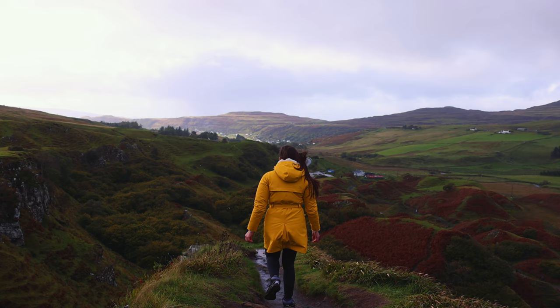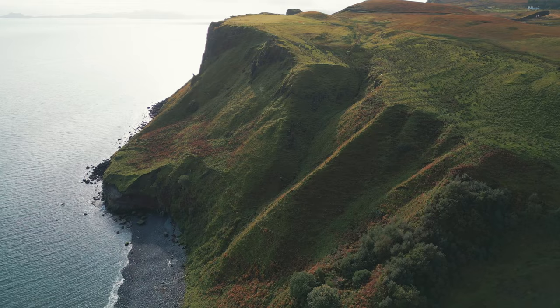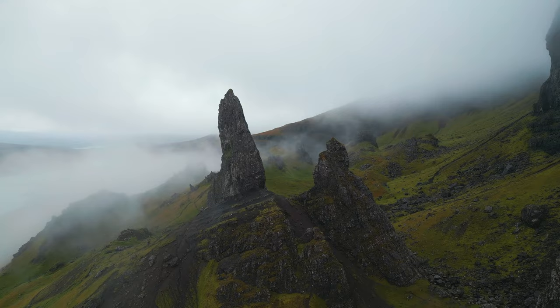Now that we've covered the bulk of what you'll need to know for your trip to Isle of Skye, here are the top 7 iconic spots that you don't want to miss. If we had to pick one place that stands out the most in all of Skye, it would have to be Old Man of Storr.